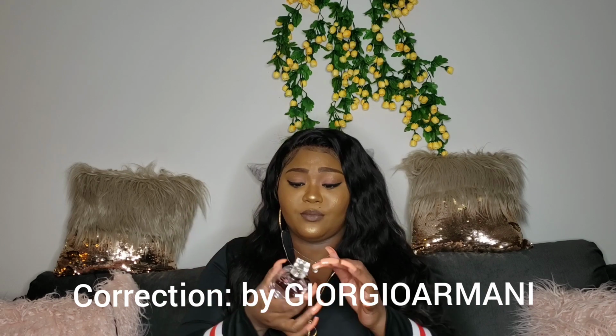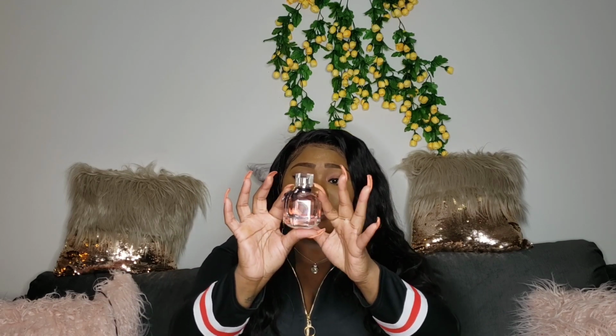So yeah, this is the perfume. This is how it comes. This is 1.6 ounces. I think this is a great size, so if you're worried about the size, this is cool. This is $97. I checked online. The bottle is cute. It comes with a nice bow that has some flower design on it, and it also has the YSL logo and this nice bow.